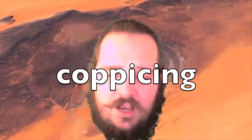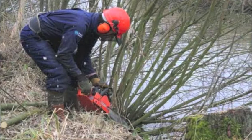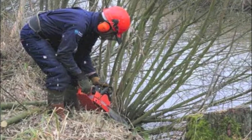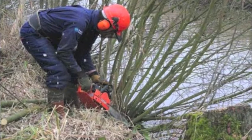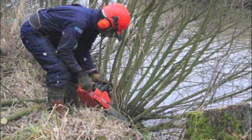Coppicing is a technique where trees like hazel and willow are cut near the base of their trunk. From this base they grow lots of new branches very quickly. A well-managed coppice wood has trees at different stages, so that there is a harvest every year. No trees are destroyed in the process, and it actually makes the trees live far longer.